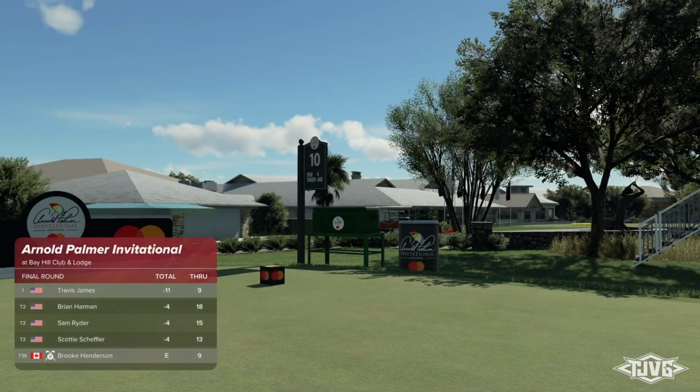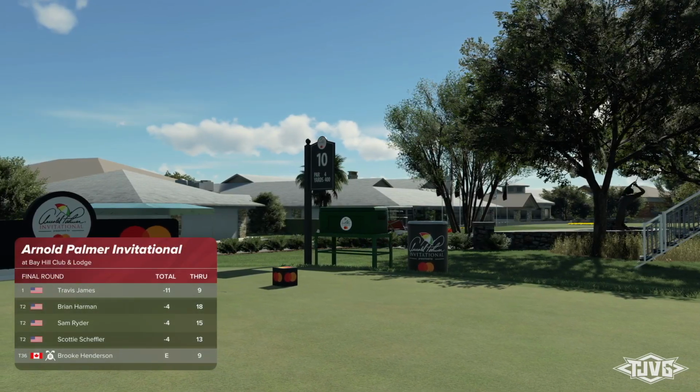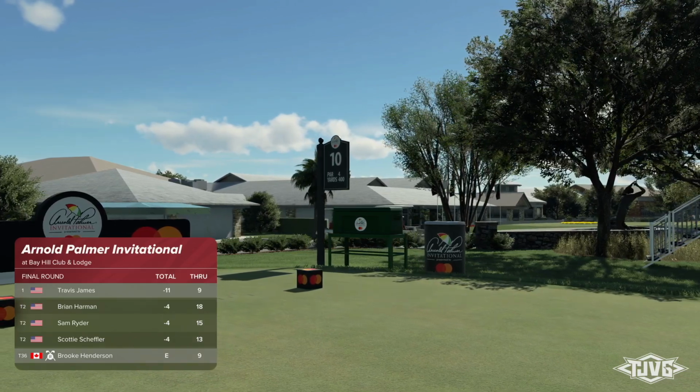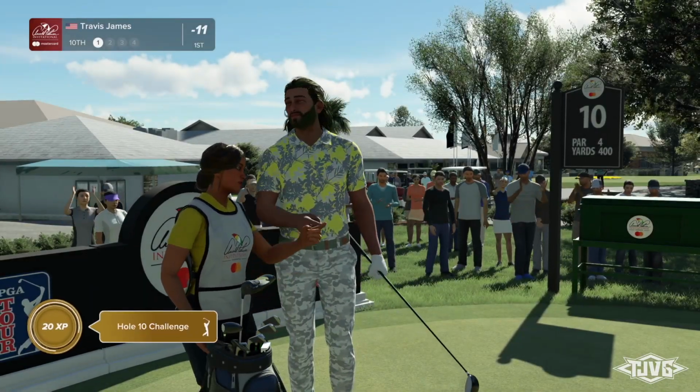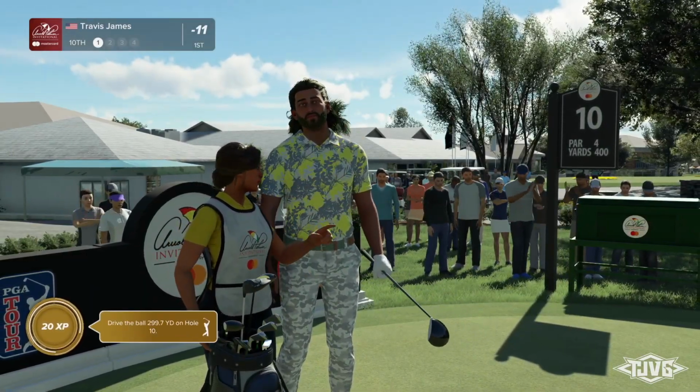Lovely position for our leader here, Rich. Out in front, but a few holes to go. Luke, so far, it's been entertaining watching these two go head-to-head. Not too sure exactly how this is going to play out, but so far, so good. Love watching these two compete.